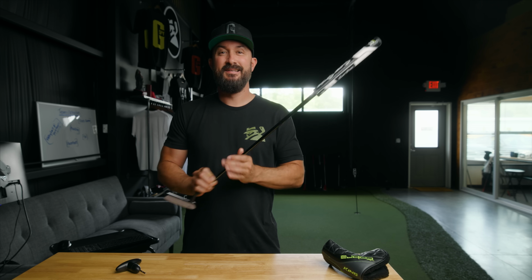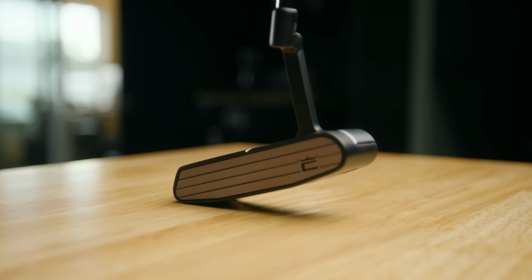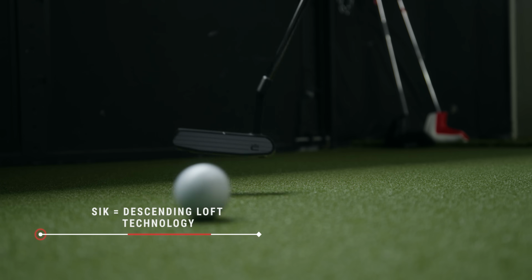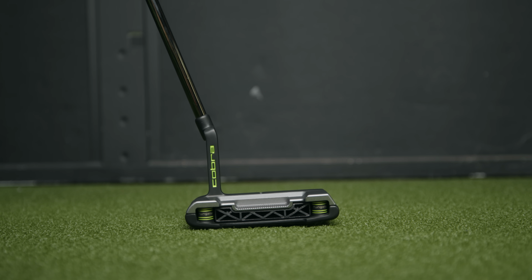Blade putters have actually come a very long way. And like I mentioned before, they're becoming some of the most tech-savvy clubs in your bag. All right, let's take this Cobra. This thing is 3D printed. What other club in your bag is 3D printed right now? It's also got a sick face. No, not rad or dope, but sick. What that means is it has a descending loft technology. In layman's terms, no matter how you impact the putt, it's going to launch at the same angle, which is pretty cool. It's also got tungsten weights and a forged aluminum crown. Like we said, pretty tech savvy, pretty rad.